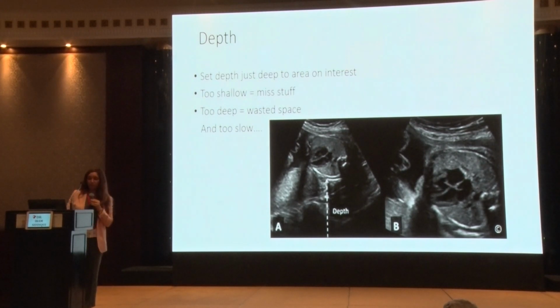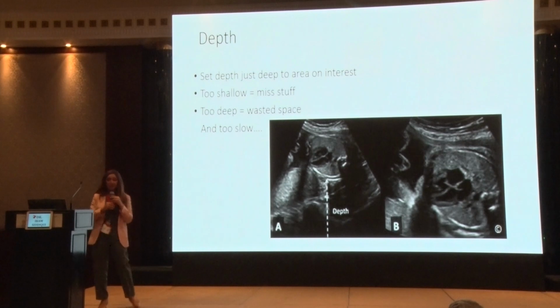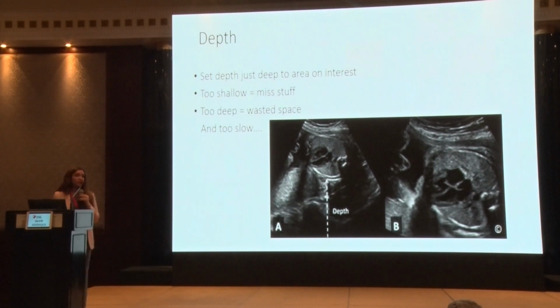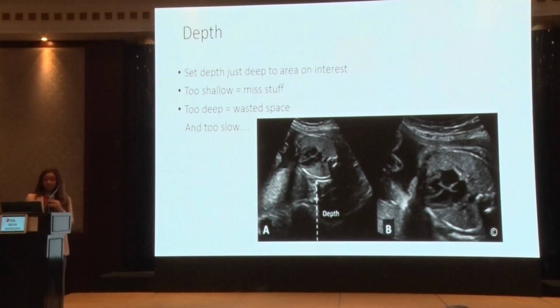Again, depth is very important. If you have to see a structure, I don't know if my cursor works there. Here, if you have something down there, you would miss it if you have not used the whole depth. If it's too shallow, you'll just see things above and waste all the space. Also, if you've taken a big depth, your machine is working hard to go deeper down and take images of structures that are not relevant to you. So your sweep goes slower and you're wasting a lot of time.